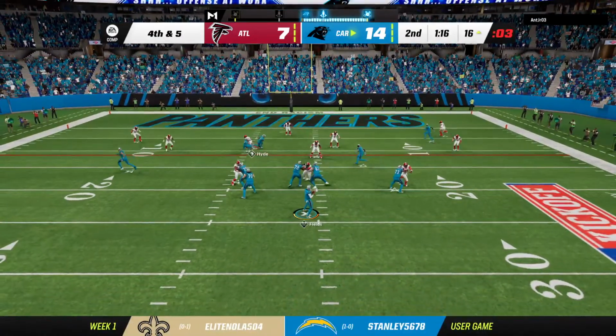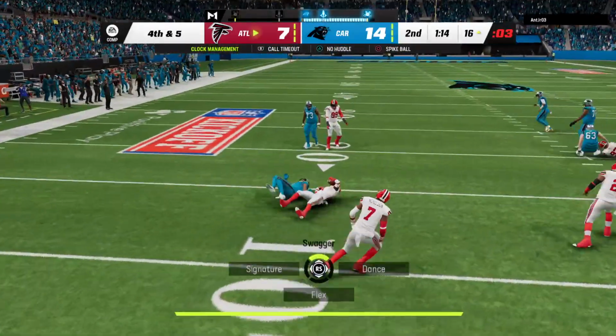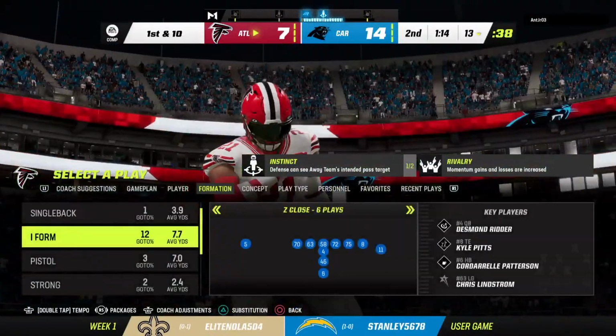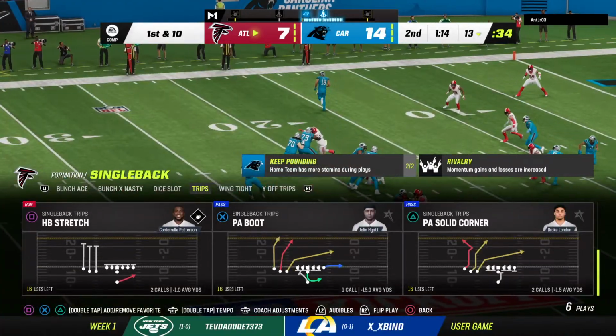They snap it to Fields. Trying to fit it into Moore, but it's intercepted. Picked off by Casey Hayward. And the Falcons are going to get the ball back on the turnover as they hold on 4th down.